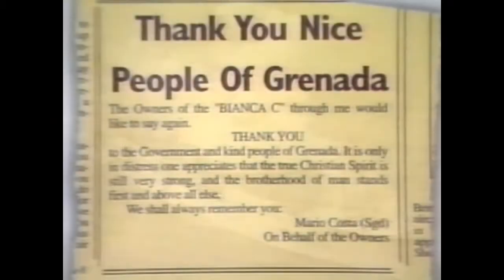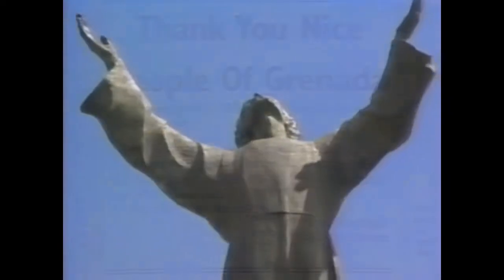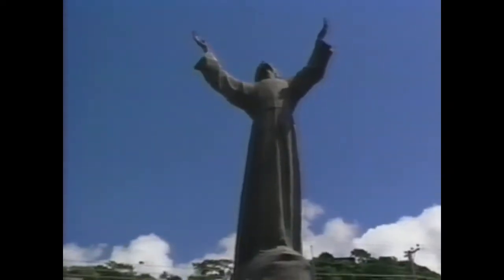On October 24th, 2 days after her initial explosion, while the Bianca C was still ablaze and being towed out of the harbor by the British frigate HMS Londonderry, her burnt hull plates gave out and she went down off Port Saline. In gratitude for the efforts of the Grenadian people, the Italian government sent a statue of Christ of the Sea, which can now be seen guarding the harbor at St. George's.